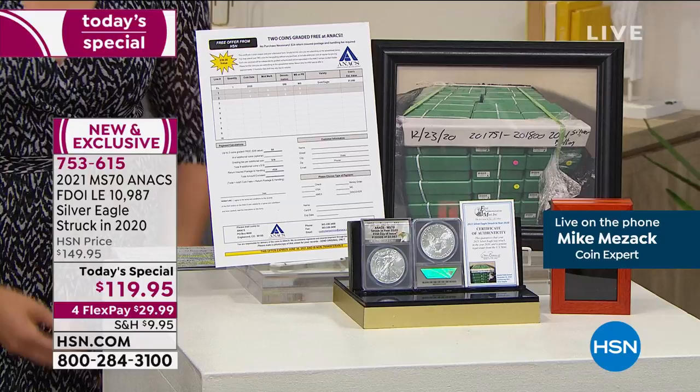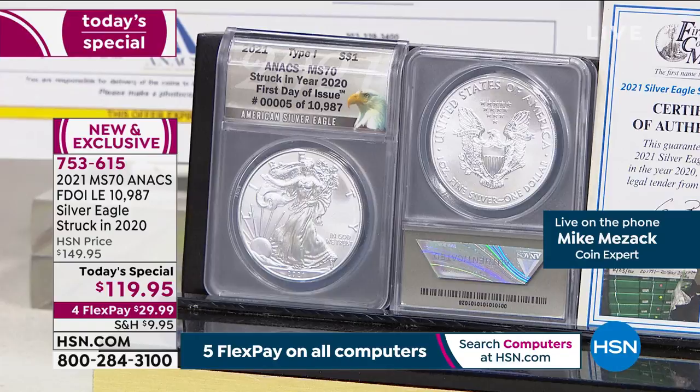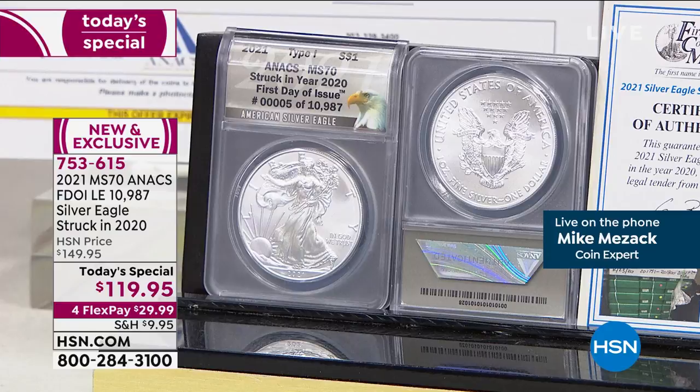As a matter of fact, according to the United States government, 76% of Americans consider themselves to be coin collectors. Wow. I challenge you to find anything that Americans agree on at a rate of 76%, other than life, liberty, the pursuit of happiness, and coin collecting. And this is emblematic of that.